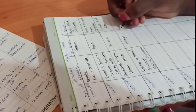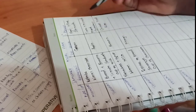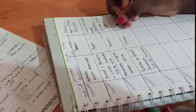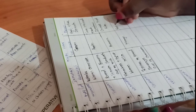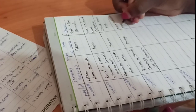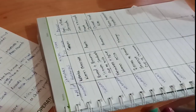Then in the evening, here is where we're going to have Italian. Yes, this is Kenyan, Mexican, Chinese, so Italian. So here we're going to have a pasta casserole with meatballs.